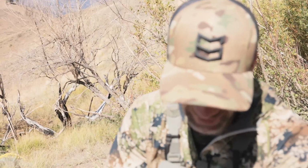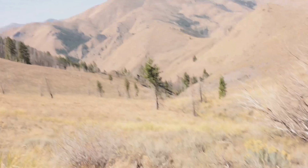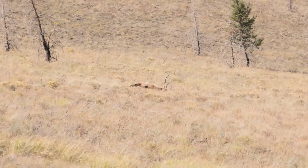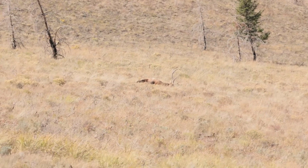What an awesome day. Oh my gosh. 1 o'clock, 1:45. When I saw his antlers pop out on that hill, I was like, dude, game on. He's a giant. What an exciting hunt.